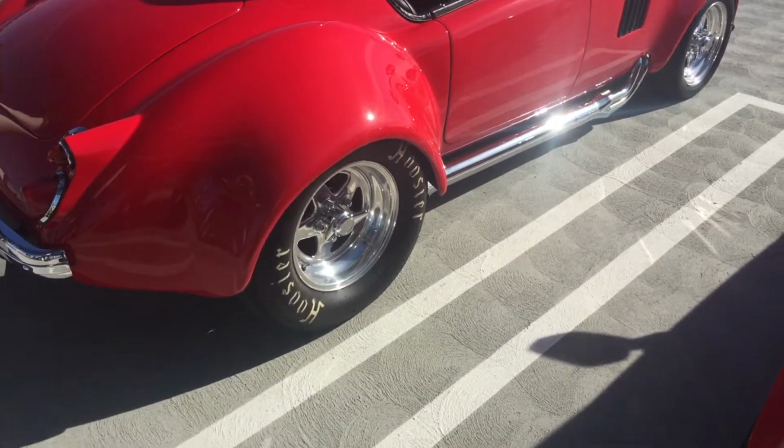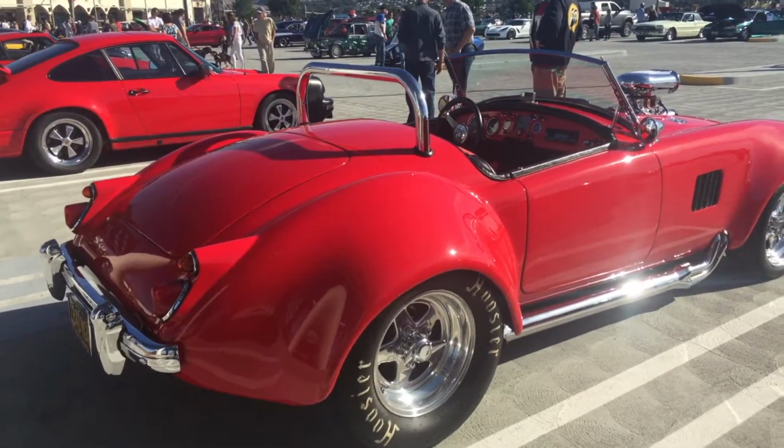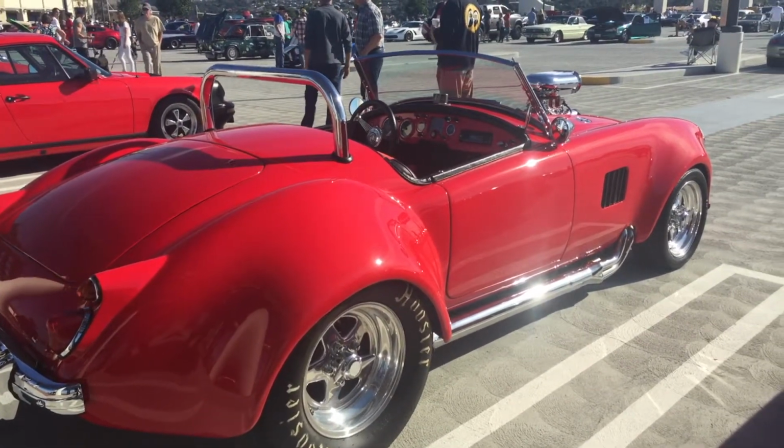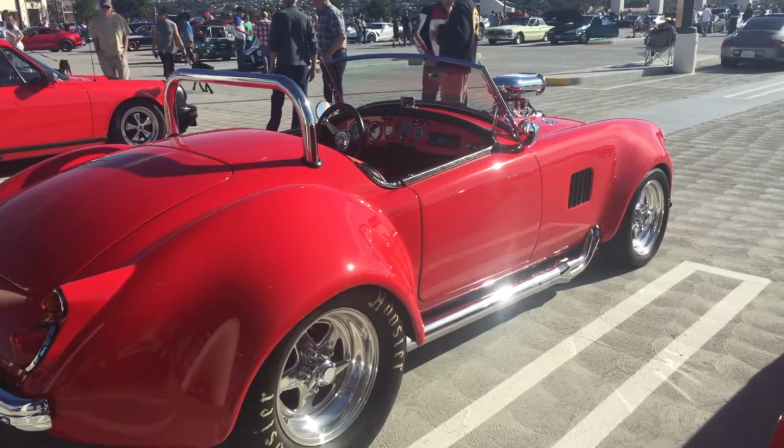It's just really nicely done. I'll just bring the camera up here. It's just a really cool looking car. I mean, the best thing about Cars and Coffee is when we get different cars. And for me personally, there's nothing better than seeing something that somebody's customized themselves.